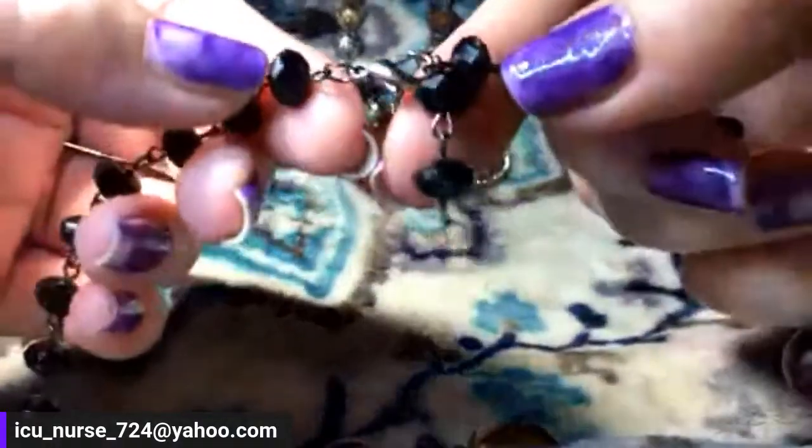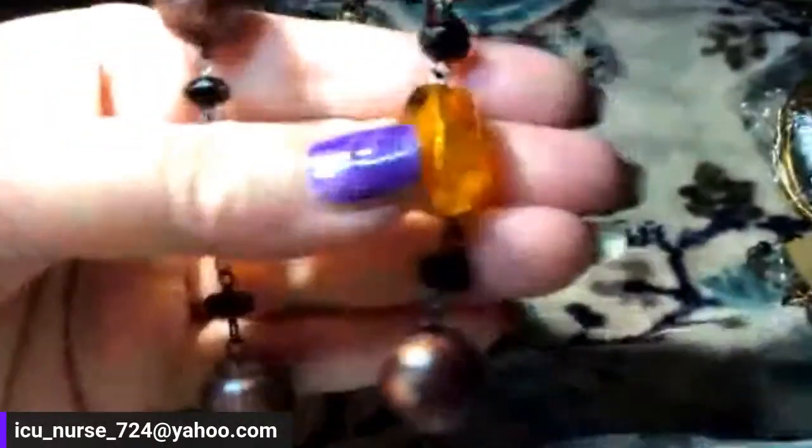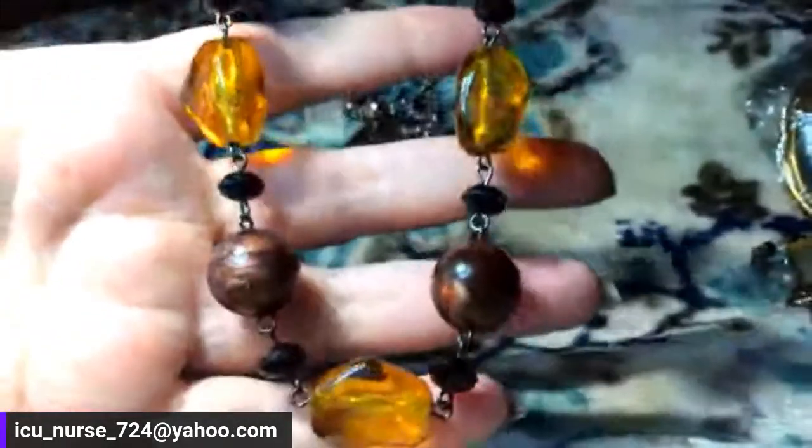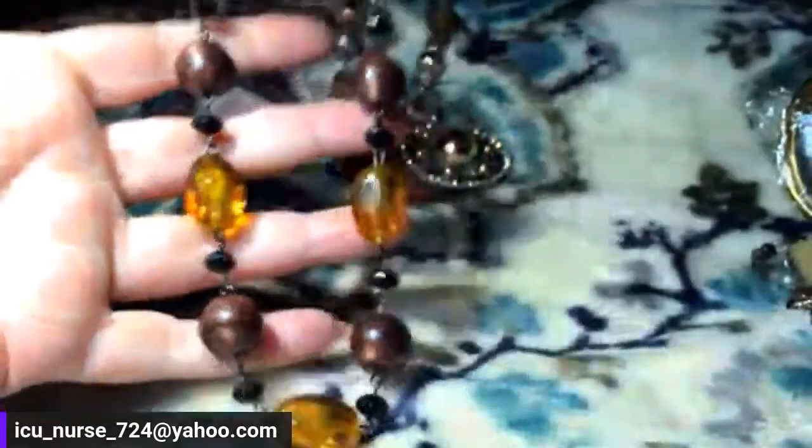I have this shorter one. There's your clasp. It is acrylic. It's just short and cute.